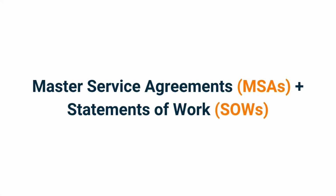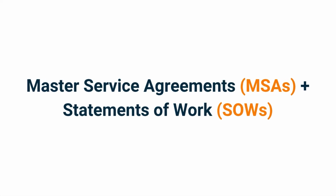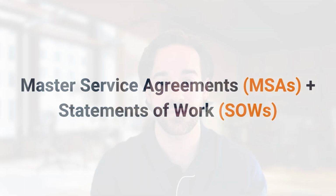If you provide services to clients or work with vendors on an ongoing basis, consider putting a master service agreement into place at the start of the relationship. An MSA is a kind of meta contract that defines the scope of the relationship at a high level. That way, you only need to negotiate the scope of each individual job using a simpler contract called a statement of work. It saves you time, protects your terms, and avoids misunderstandings down the road.